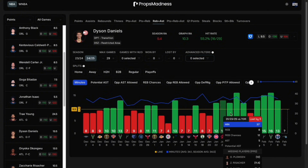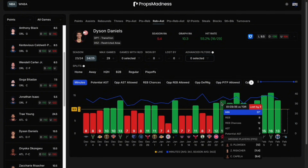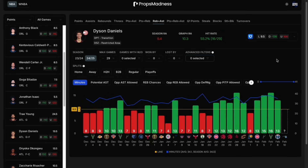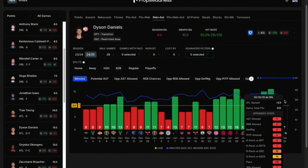He's already been trending, as you can see right here. The last couple games, oh my God, guys, he's been going way over this line. It's at 9.5 right now. Honestly, we played the line at 10.5. Now, the reason I'm not taking it is, of course, look at the matchup.